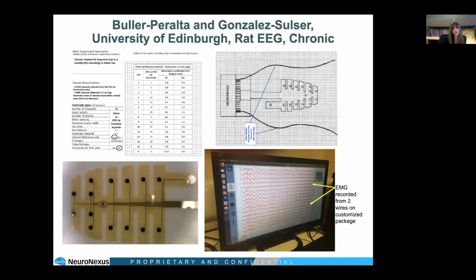Here's an example. So those were all silicon. Now I'm moving to polymer. Here's an example of an EEG electrode that we did for the University of Edinburgh. This particular electrode, the design actually resulted from a design that Dr. De La Prida submitted to us. But what they did is they reduced the number of sites and added 2 EMG wires. So these are EMG wires.